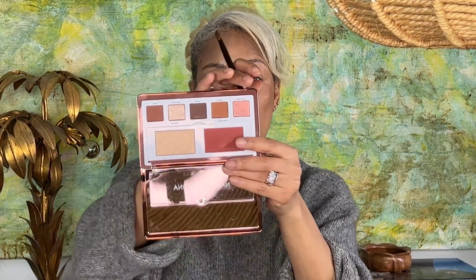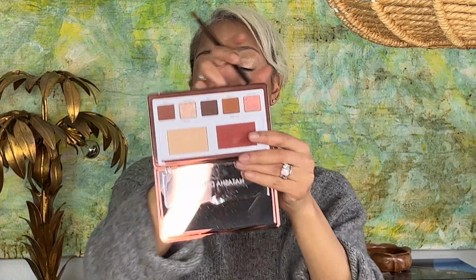Okay, good. Let's go in here and grab from, I always forget what this brush is called, you guys. Put it up here in editing. But this is a Fude brush I have, and this is the one I have that is of mink hairs. And I'm staying with the outer corner color. This is a little bit more, even more peachy rose.